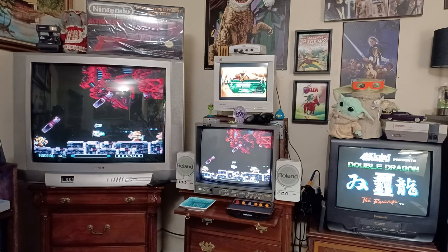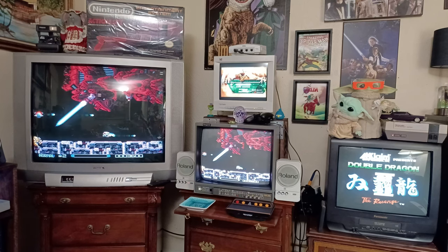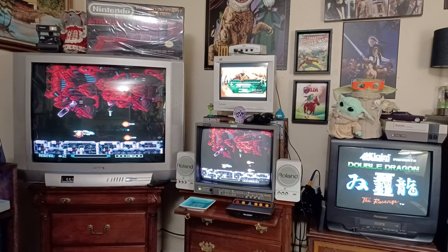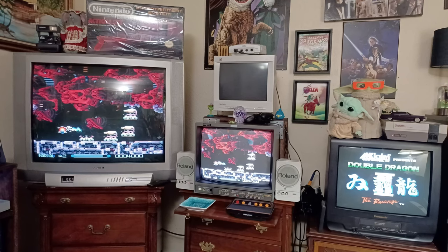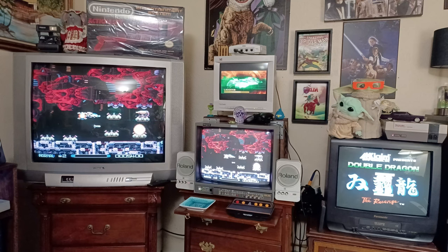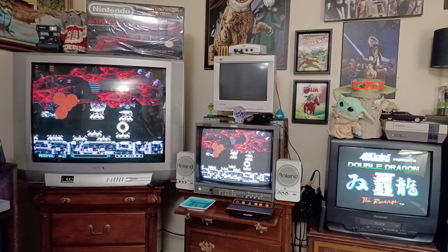Even if you play a PlayStation 3 with a Blu-ray through component cables, it's just so beautiful. It's so sharp. It looks like an HD monitor, a modern monitor. It's so beautiful the way it works. But for right now, the way the camera and the lighting is, it doesn't look as good as that Toshiba to the left. But trust me, it is. It is a beautiful monitor.